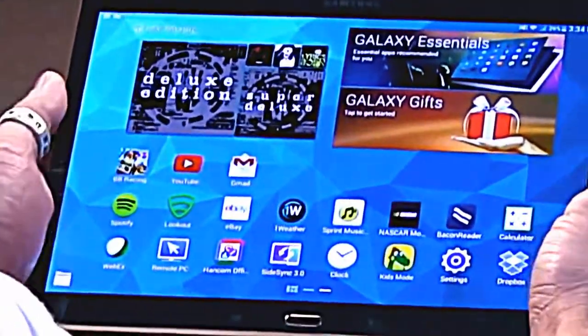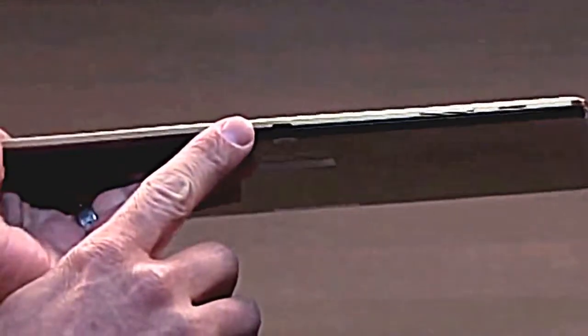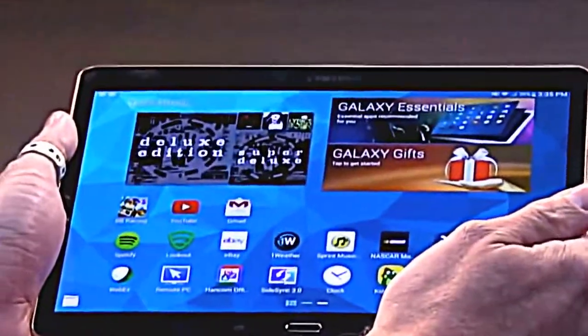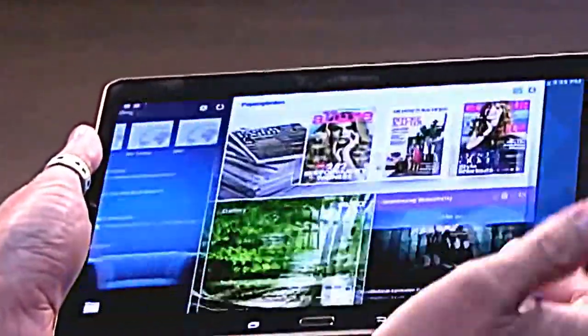It feels durable. It does have the IR blaster on the top. That's neat. So you can use it as a remote control. Yeah, and I got to say, after playing with this as my remote control at home, I don't want to go back to my normal remote control. It's awesome.